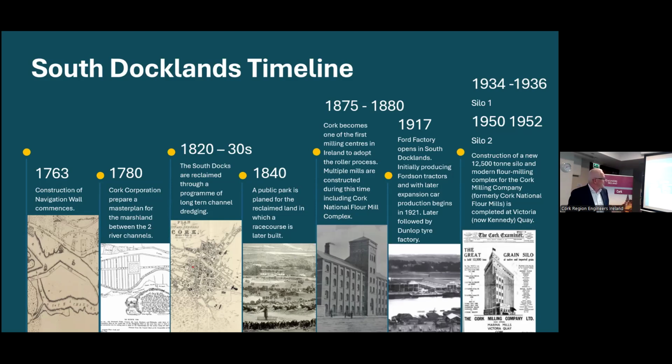In the early 1790s, before the 1800s, the corporation, now the council, prepared a master plan for the area to reclaim that land behind the navigation wall. And then on into the 1820s and 30s, they reclaimed the land. So there would have been a significant river dredging scheme, and all that land behind the navigation wall was then brought up and levelled and reclaimed.